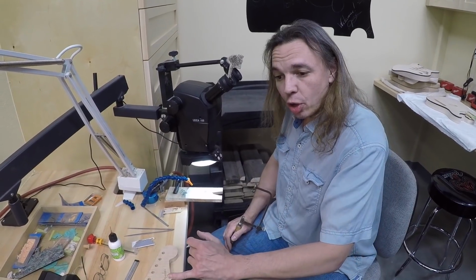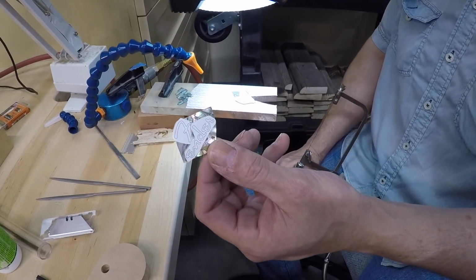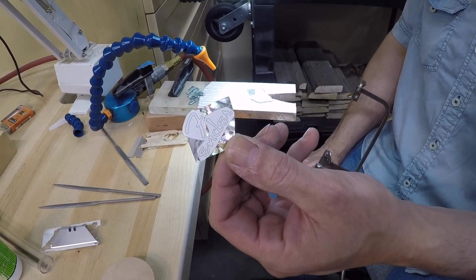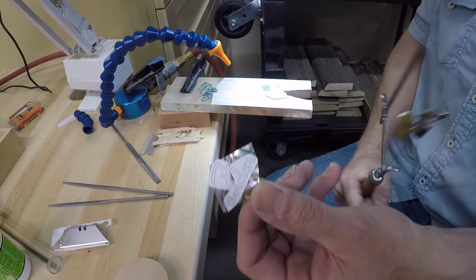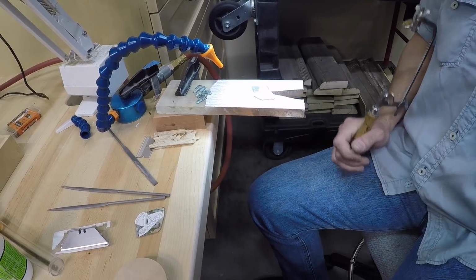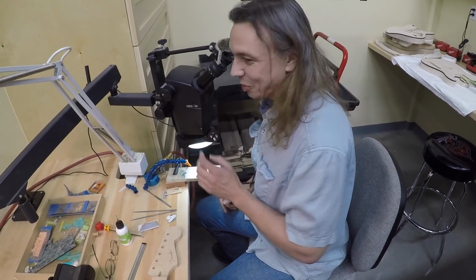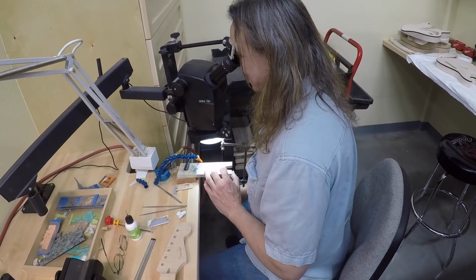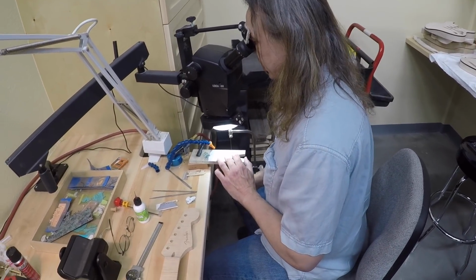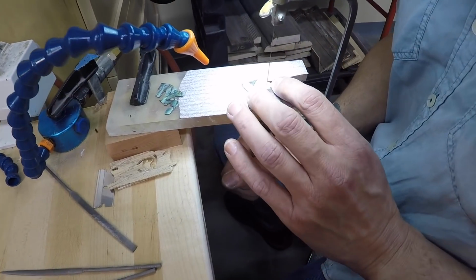This is going to be the logo for this neck and these other necks. It's a piece of abalone, and I've plotted out the spaghetti logo onto it. I've glued it down onto a piece of paper, and now I'm going to take a jeweler's saw with a fine blade and hand cut that out. Since I'm getting up there in age, the old microscope is certainly helpful. We're partway through the cut right now, and here we go.